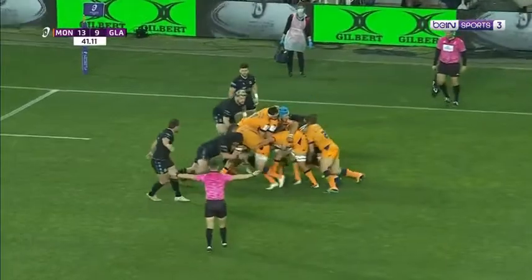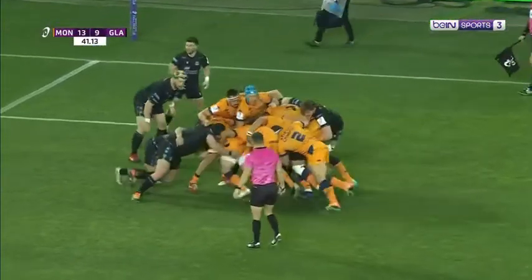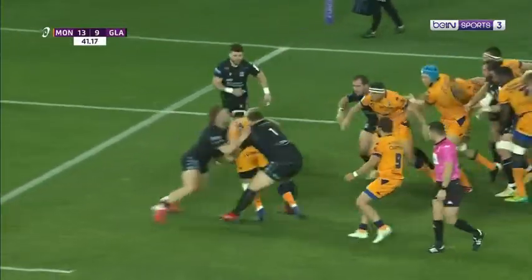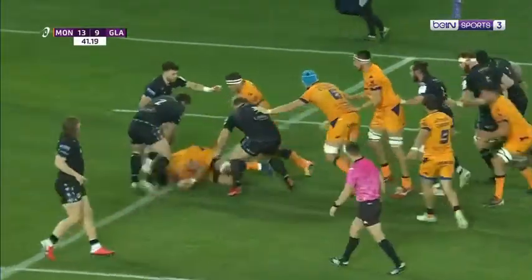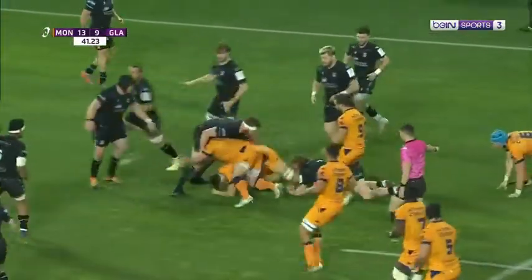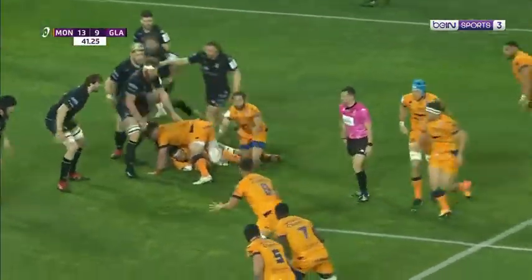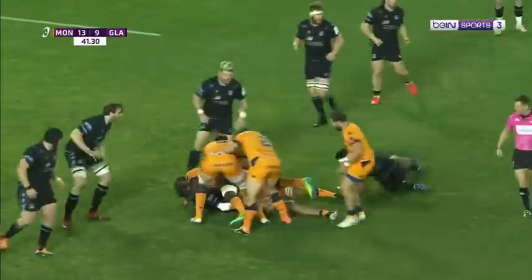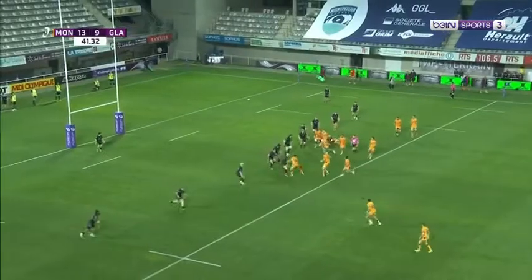Cam Rensburg went high in that line-out, didn't he? There he is wearing the blue cap, the South African, as Awas, the prop forward, takes that ball up to the 22. Fraser Brown trying to come in and dislodge the ball. Big reach then from Begonia, the number 8 for Montpellier.